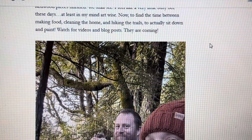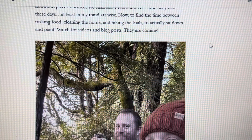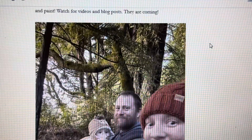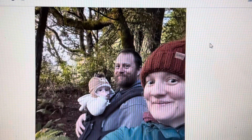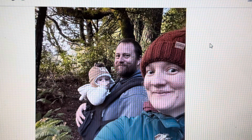Now to find the time between making food, cleaning the home, and hiking the trails to actually sit down and paint. Watch for videos and blog posts. They are coming. Here I am with my family in the redwoods of California.